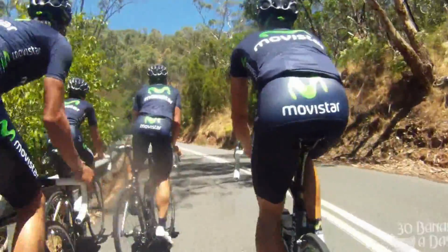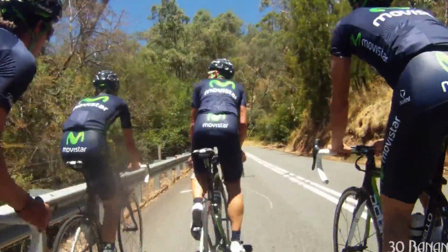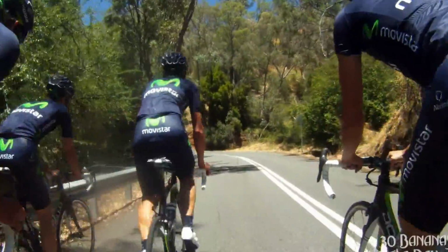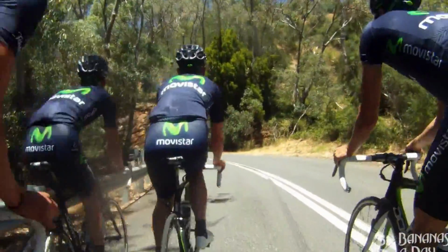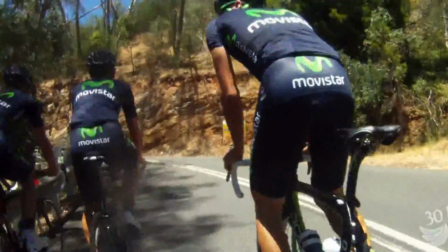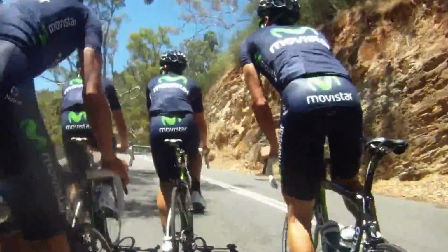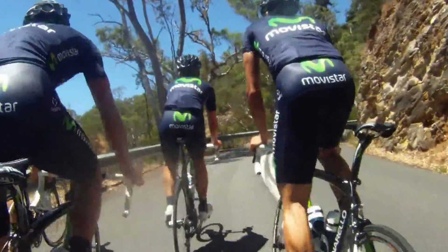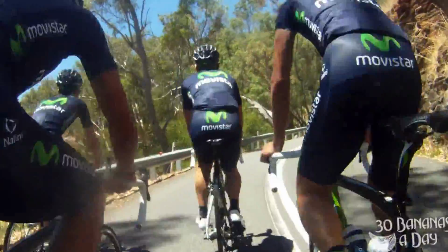Good to be able to train with elite, world-class athletes in your chosen sport. My sport I enjoy is cycling, so it's great that my nutrition plan, my lifestyle plan, allows me the natural, drug-free energy to go out and train with the very best on the planet. Now, I did 210 kilometers the day before, so I'm riding on pretty fatigued legs, yet I can still keep up with the pros, training at a decent rate on some very steep climbs.